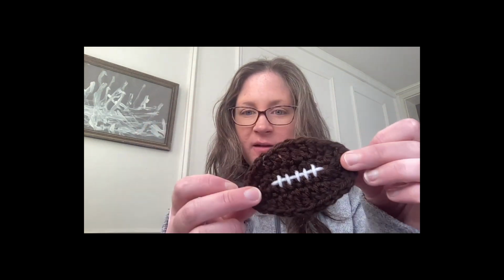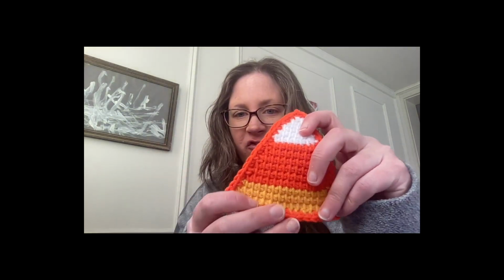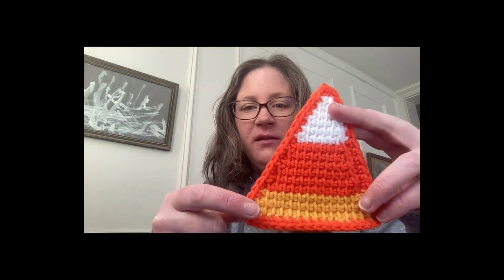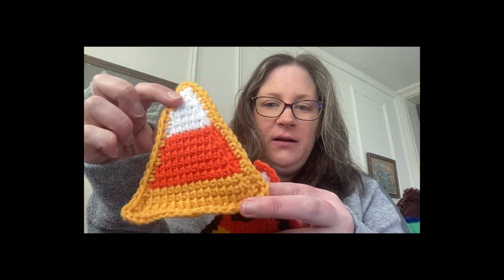There's a football that I did, and this was one of my earliest videos. Again, really easy. You're working in the round, but in more of an oval shape, and then you just stitch on the lacing. And I have a Tunisian crochet candy corn, but I thought that they were so neat, and then with the different borders on them, you could customize these for whatever project you're looking to make.